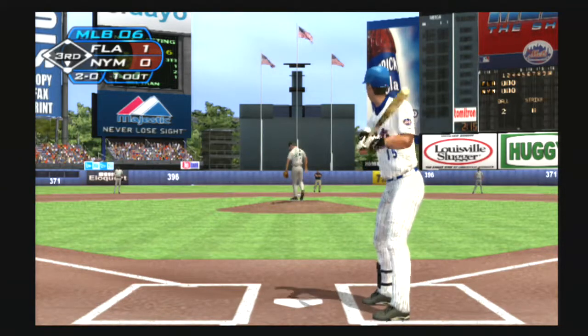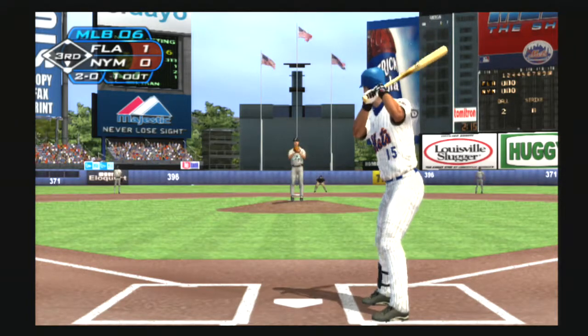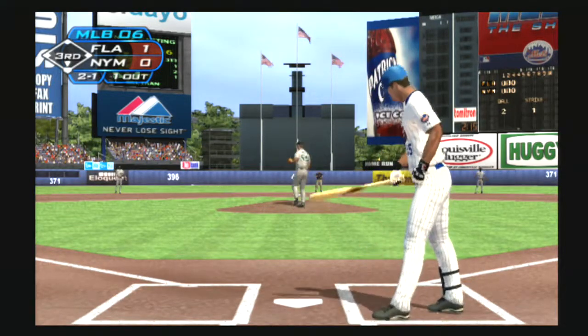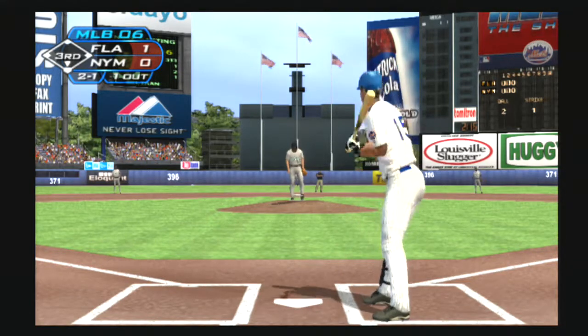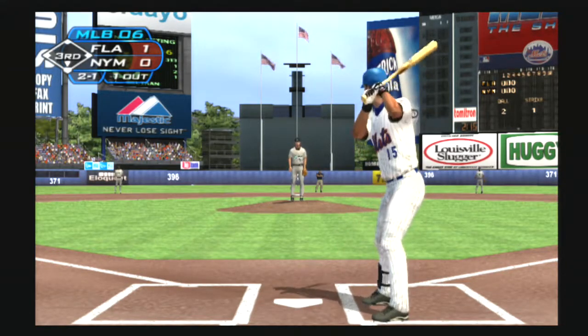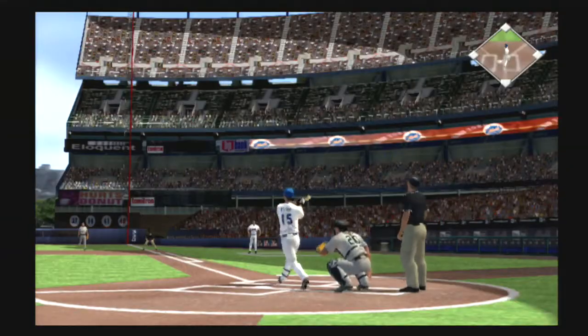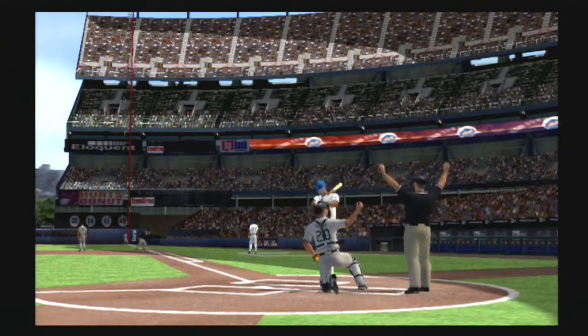Good eye. Two and one. Well hit, but I think he pulled it a bit too much. It's a foul ball.